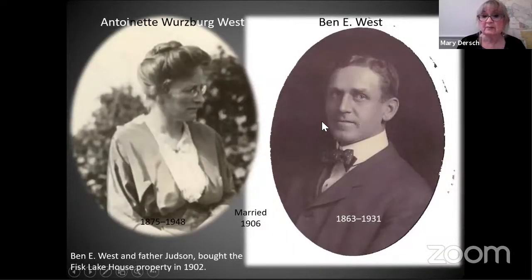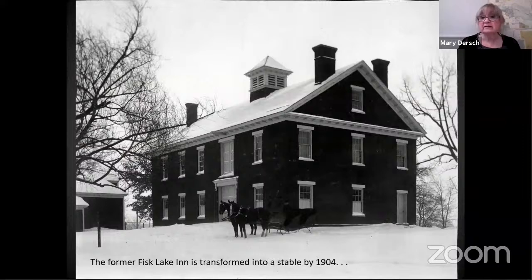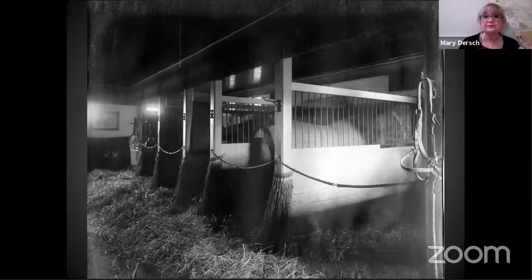And this is Ben E. West. E did not stand for anything, just the letter E. He married Antoinette Wurzburg, of the Wurzburg family fame, and they bought the property. They built the house by 1904. The Fisk Lake Inn is transformed into a stable and then a garage.